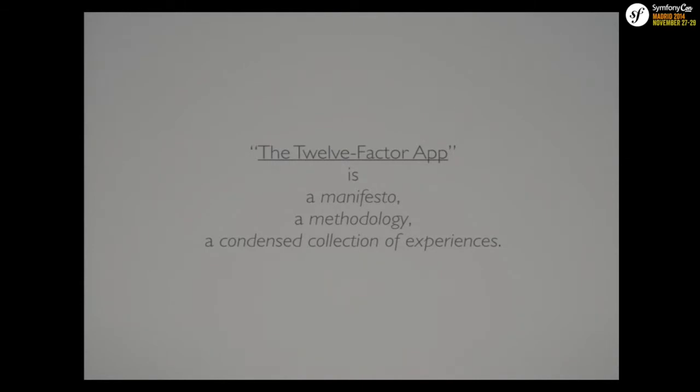These experiences come from many years of deploying applications, running applications, and a lot of cloud platforms as a service such as Heroku or Cloud Foundry, or if you want to run your own little cloud of things using Dokku on your own infrastructure, follow the 12-factor principles and the assumptions that underlie them.